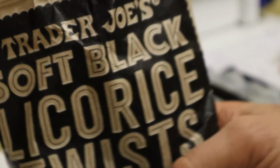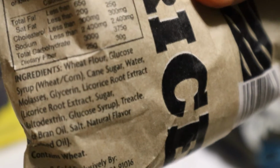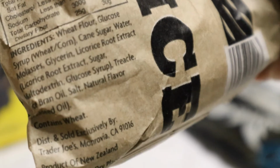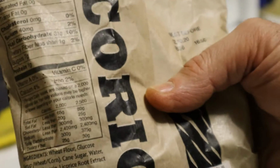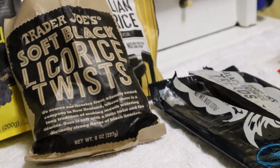It's soft and mild. Let's look at the ingredients. Wheat flour, glucose syrup, wheat corn, cane sugar, water, molasses, glycerin again, licorice root extract, sugar, maltodextrin, glucose syrup, treacle, bran oil, salt, natural flavor, and that's anise oil. Aniseed oil. I didn't taste the strong anise, so a different style. All right, just enough. Let's pause.